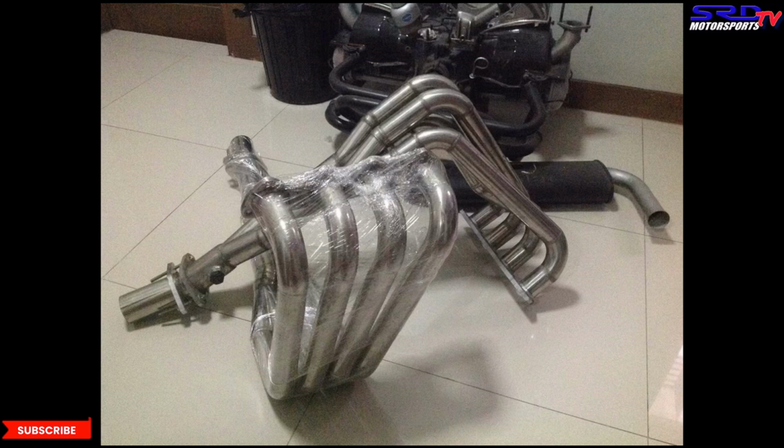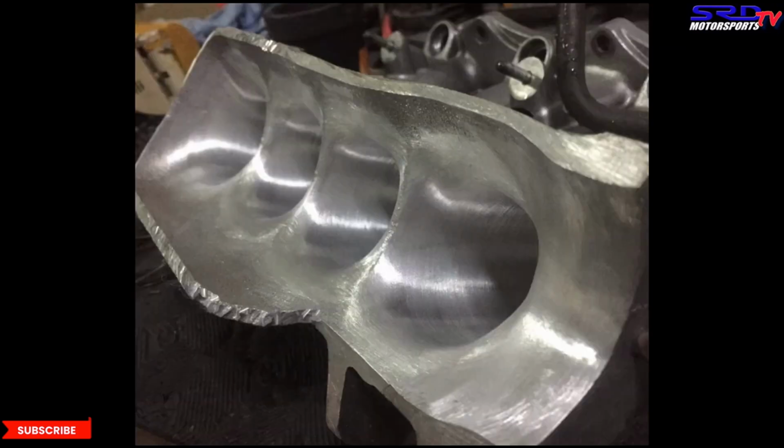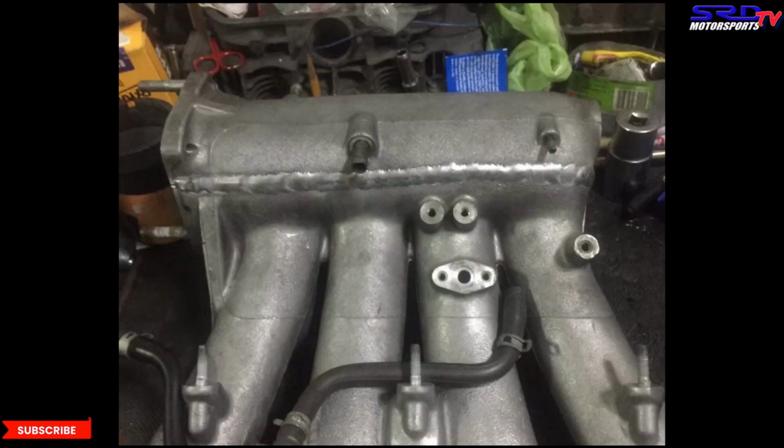And here it is. It's this one because the other one is for the stock application. So we just took a picture. And obviously here's the intake manifold. We obviously ported the manifold this way. It's gonna perform really good.